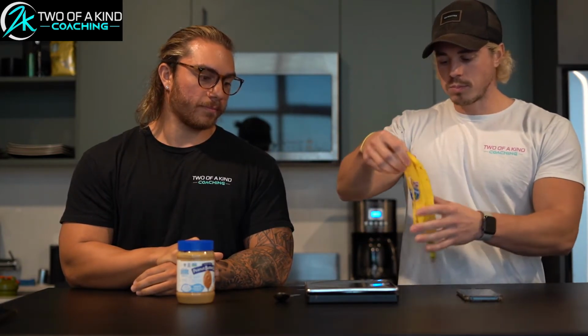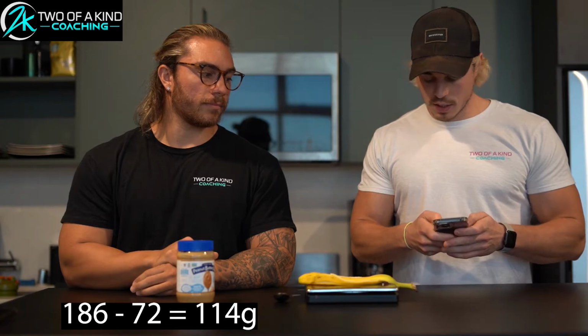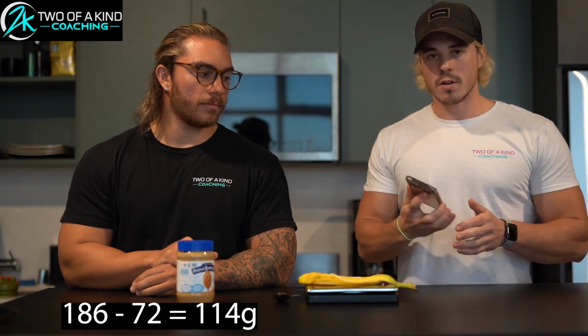All right, so now we have the scale zeroed out again so that we can get an accurate reading in grams of the peel. And the peel is 72 grams. So with a little math, 186 minus 72 is 114. 114 grams of banana that he just consumed. And that is tip number 2.